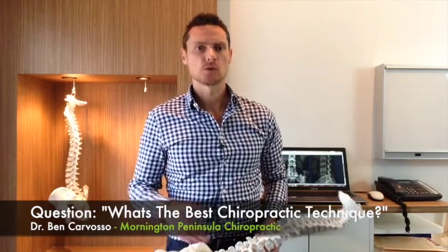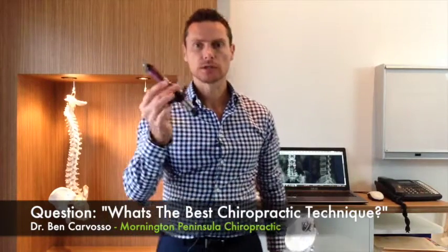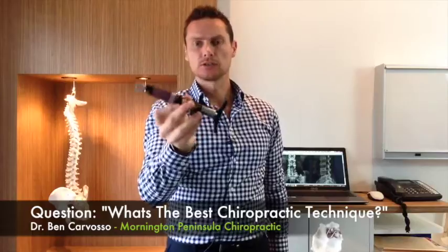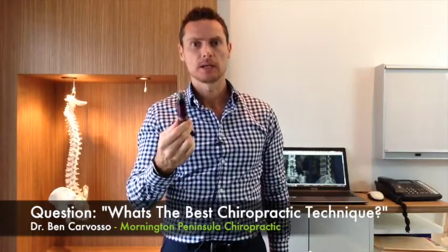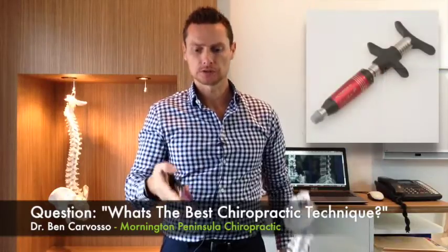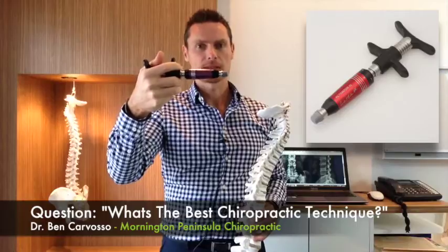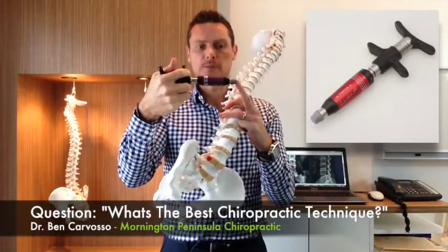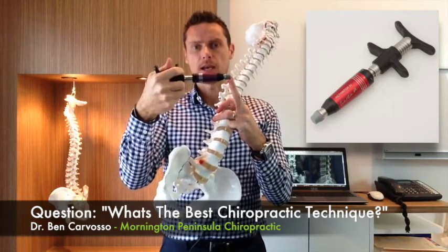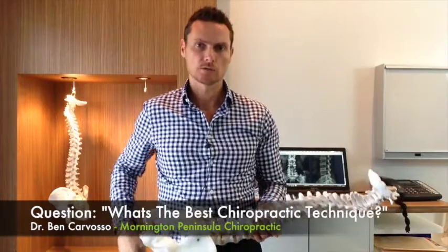And the other technique, of course, is activator. An activator is a special little instrument which is designed to deliver, again, a very high speed tap into the joint, and again over a very short distance. So the activator, often people call it the clicker, because it makes a clicking sound. And what it does is, as we pull that back, it loads up a spring and then delivers a tap into the joint, creating movement back into the spinal joints.